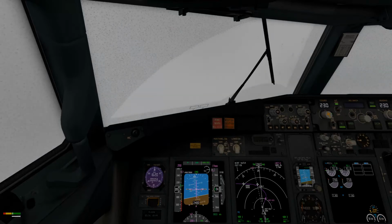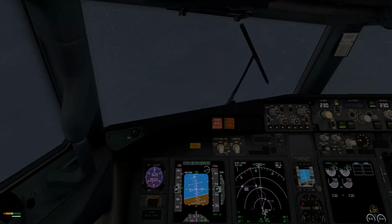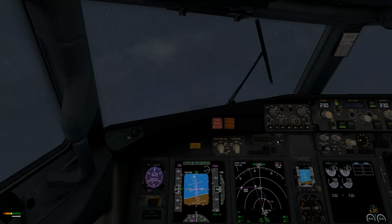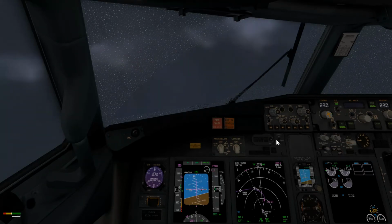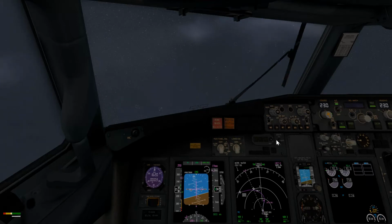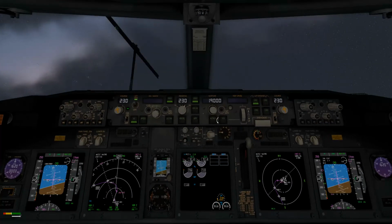Number 447, report passing altitude. 3000, sir, KLM 447. Number 447, climb now flight level 190. Flight level 190, KLM 447. So we're now being given permission to climb direct to 190.